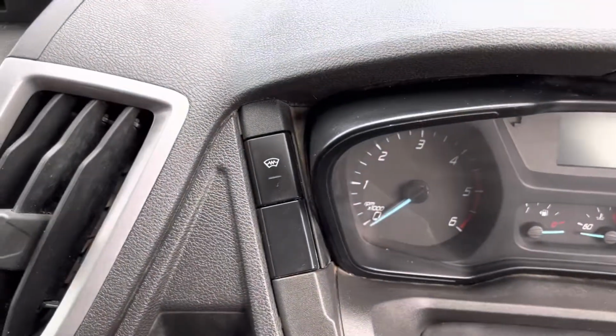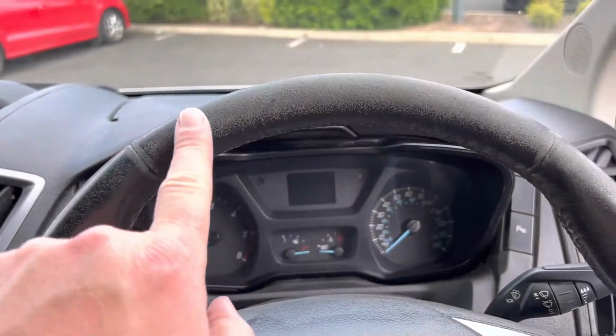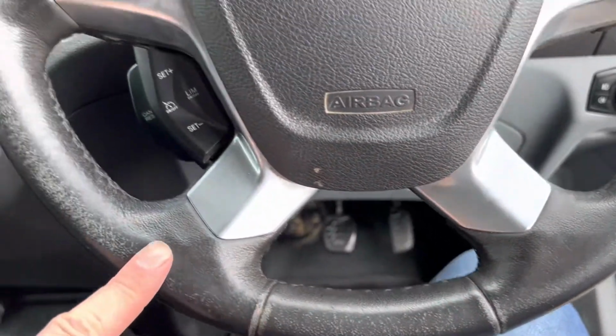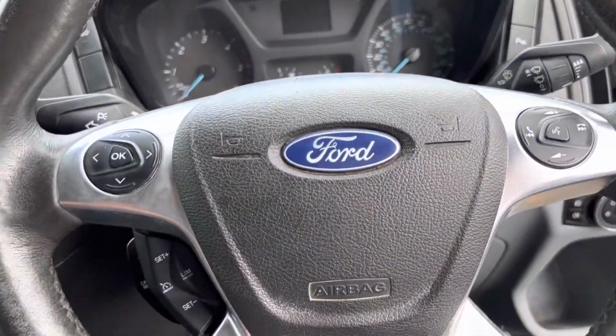We have a heated front windscreen, as you can see. We have a leather multifunction steering wheel. A little bit of wear on the leather, probably not helped by our valeter being a little bit harsh on the cleaning of the steering wheel, but that should return to normal a little bit.